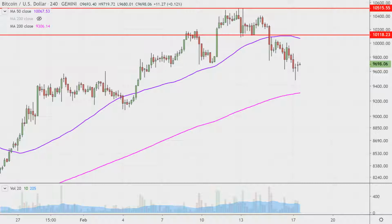okay, where is the price relative to that pink line there, which on my chart represents the famous 200-period moving average? And that's right there around the 9,400 mark. Now, if the price is all of a sudden down below 9,400, again, does that mean that the overall chart's destroyed?